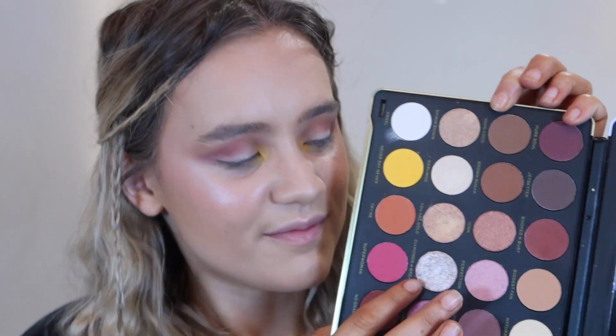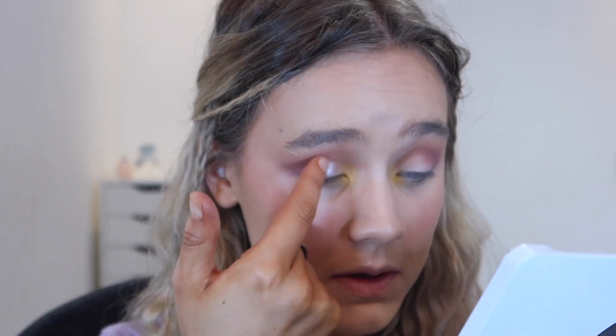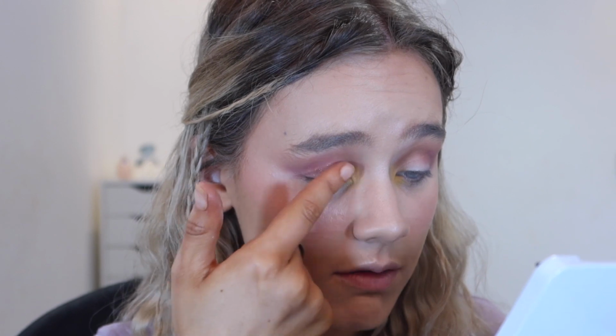So what I want to do now is try some of the shimmers, I think. Or should we go a bit darker? No, I want to try the shimmers. So, I think it's out of Diamonds for Breakfast or You Are Gold. I'm kind of feeling the Diamonds for Breakfast shade because it looks so creamy and so beautiful. Oh my god, wow. That's so nice. Okay, let's just stick that on my inner corner and then take it across. That is so glittery. That's so pretty.